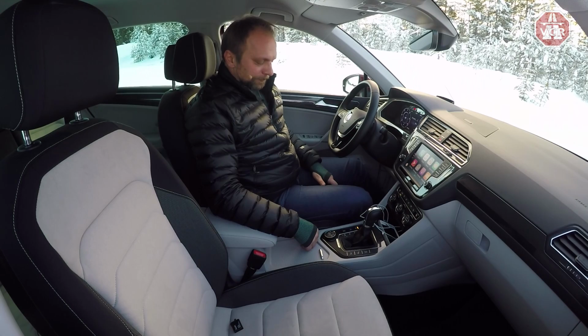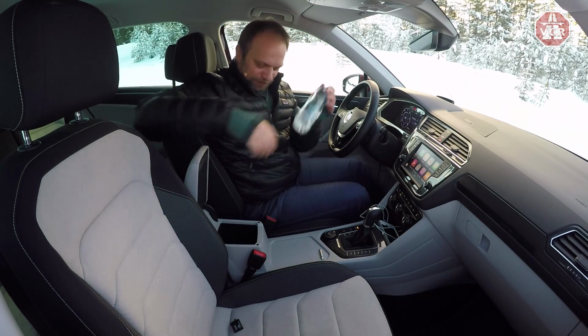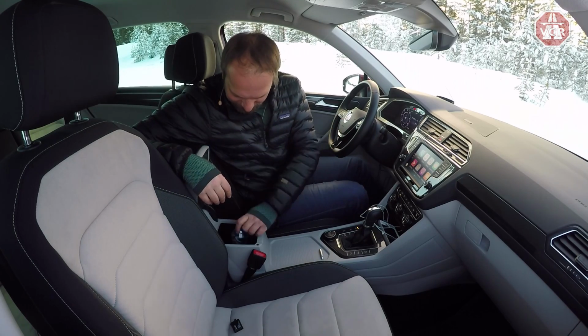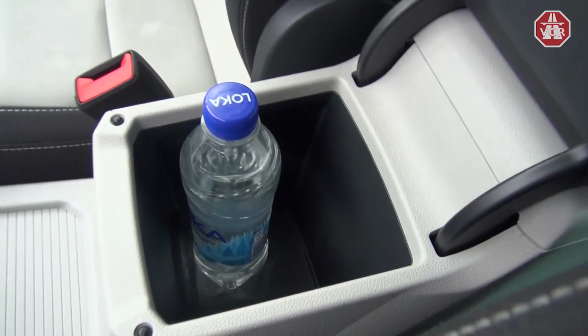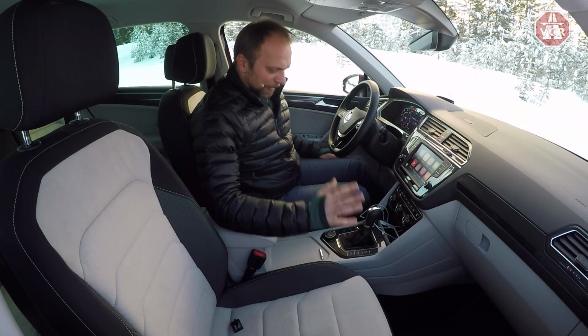Okay, well, yeah, you can open it all the way too, and then take a bottle, for instance, put it in here, and there's still enough space for the bottle, so it goes in here, and inside we got anti-slip surface as well. Same here, anti-slip. Did I mention it? I don't know. Well, I did.